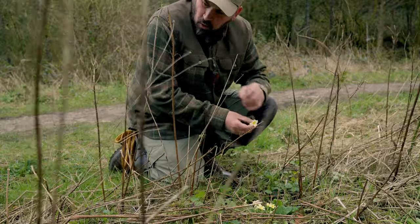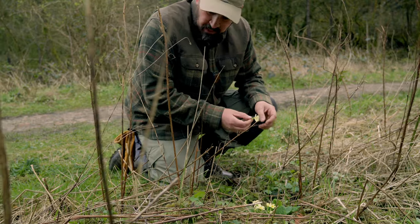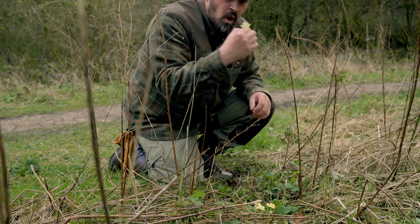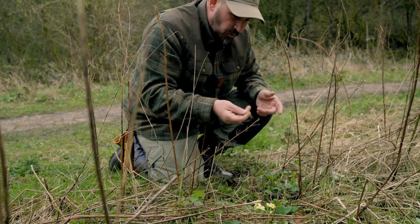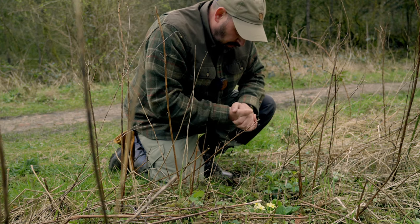This one is suspiciously close to a pretty new dog turd just on the right of us there, so I'm going to be cautious with this one, but the flowers can be eaten raw, like so, and they do indeed taste mildly sweet. I'm not going to try the leaves again because I know exactly what they're going to do for me.